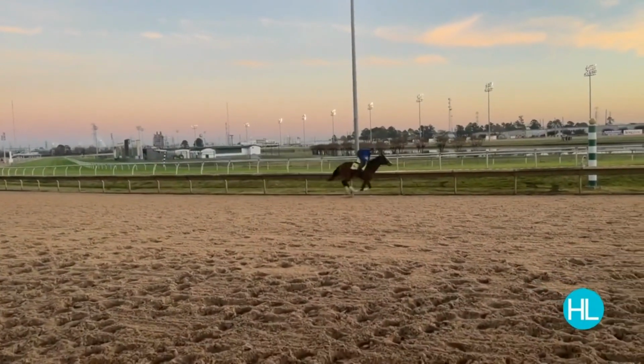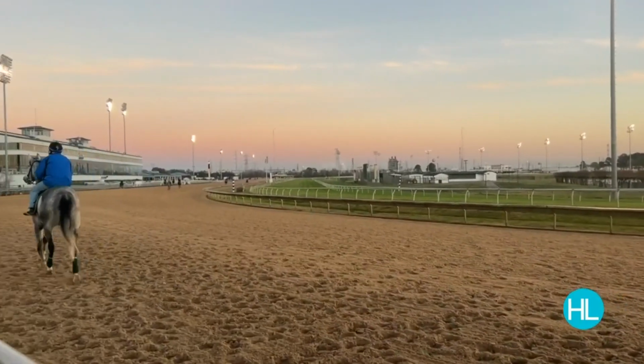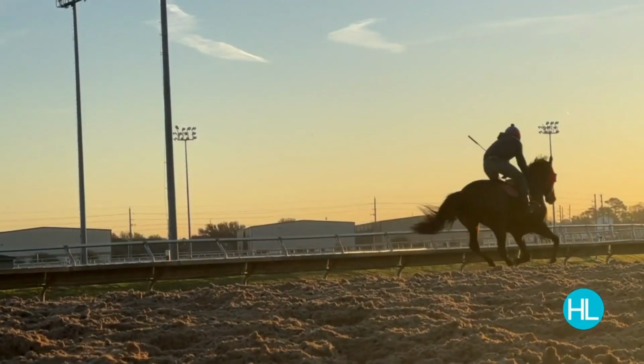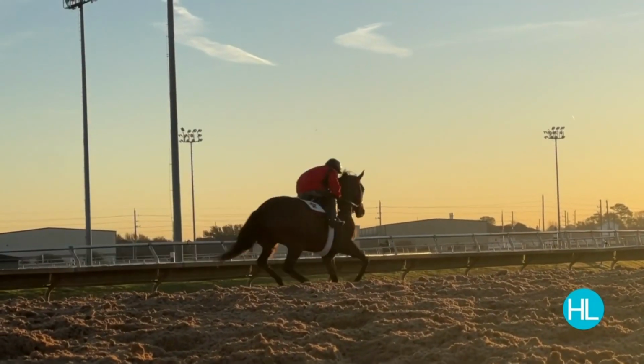And they all have different personalities. Some of them, I guess, are easier to ride on the track than others. What's your secret when you get a difficult horse? Just try to get along with them. Sometimes you can figure something out on a horse that they like or what they don't like, but basically you just try to get along with them.